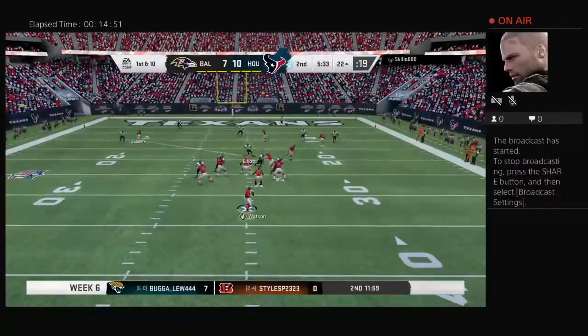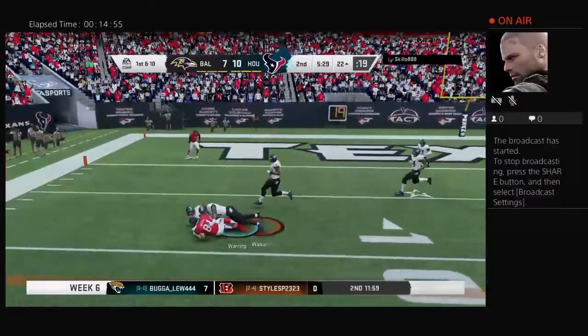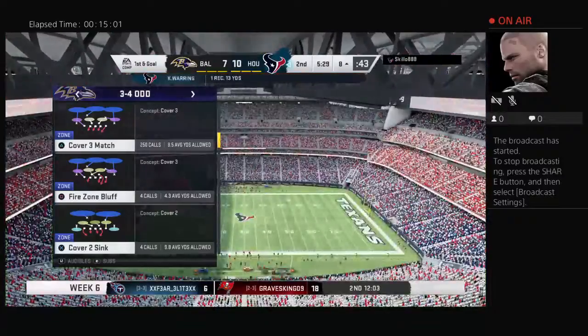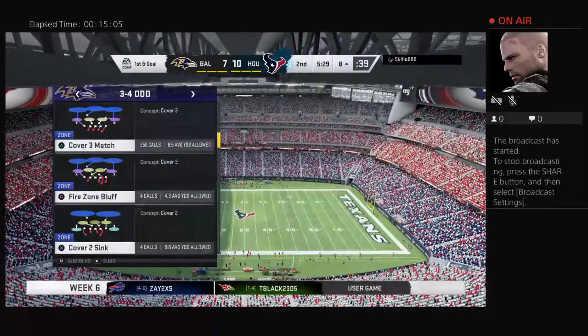After the interception, here's Watson. It's Waring, the tight end, with it. And they've got it inside the 10 at the 8. Now, after the completion, we're going to get a timeout, an injured player. While the training staff takes a peek, we'll take a break.